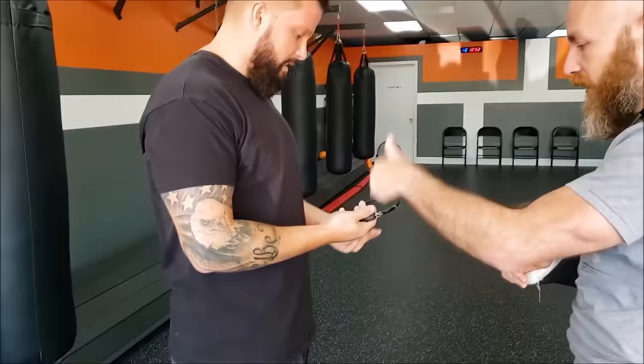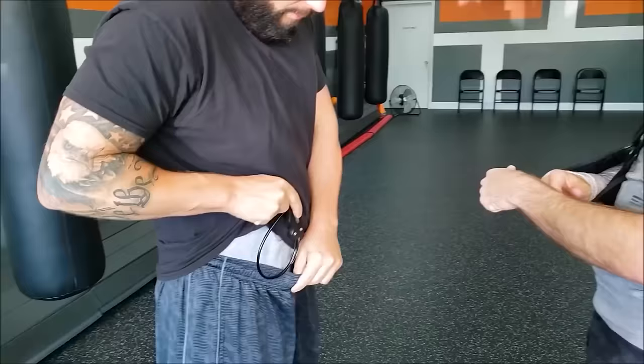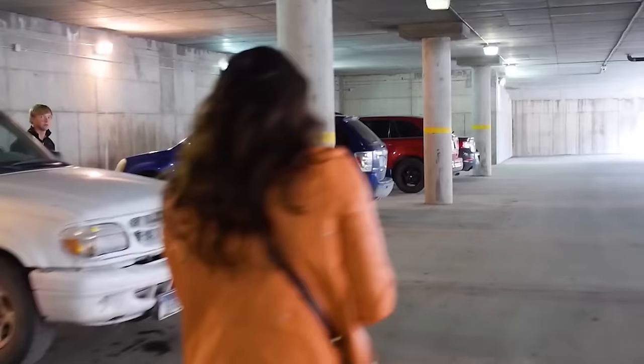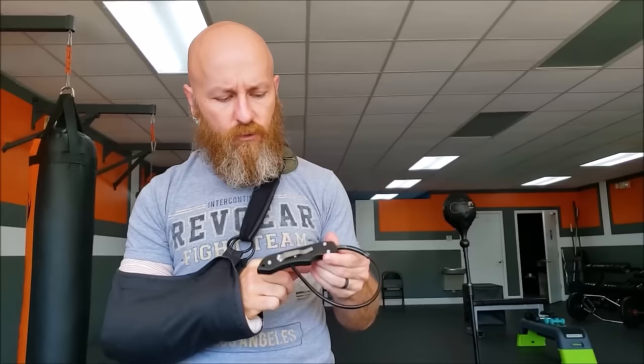It's incredibly small and only half an inch thick, making it easy to carry discreetly. It can easily be clipped to your purse or bag or tucked into your waistband for quick deployment in an emergency. The price is around $25.